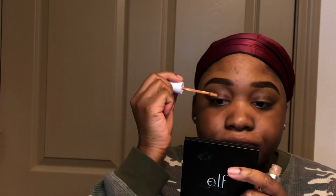I'm just going to prime my eyelids with the concealer. Then I'm going to set them with some Laura Mercier setting powder.